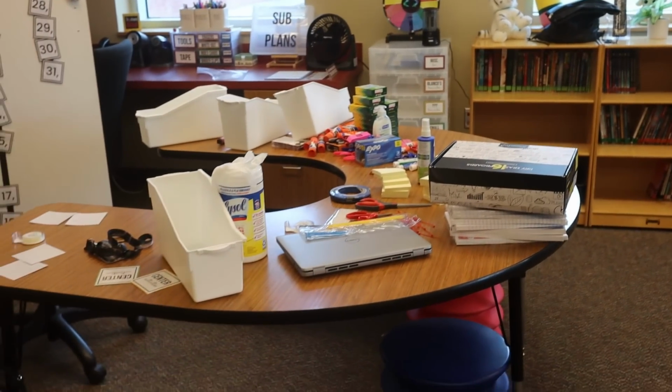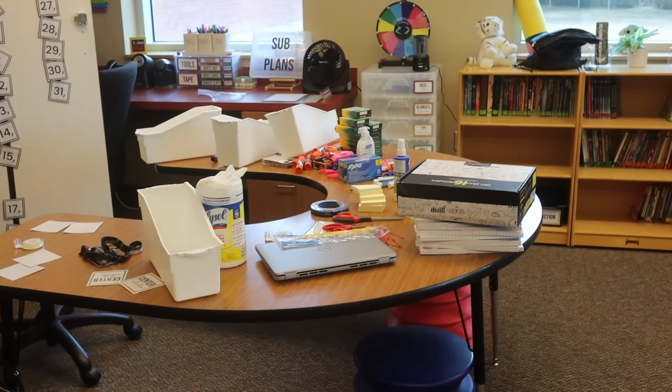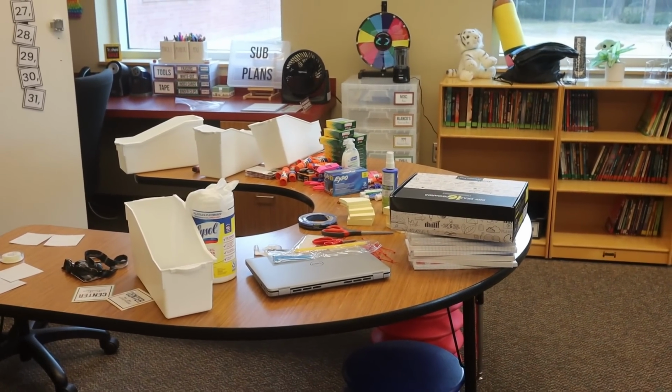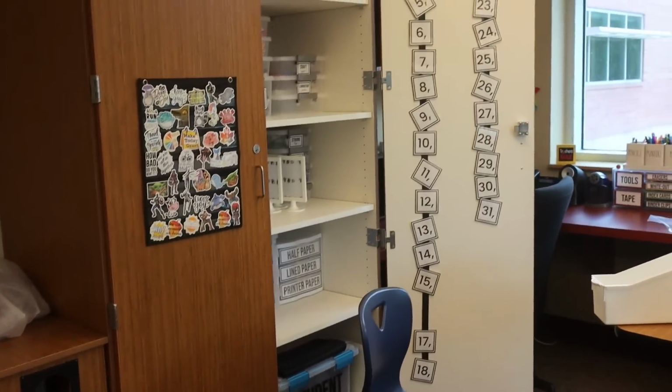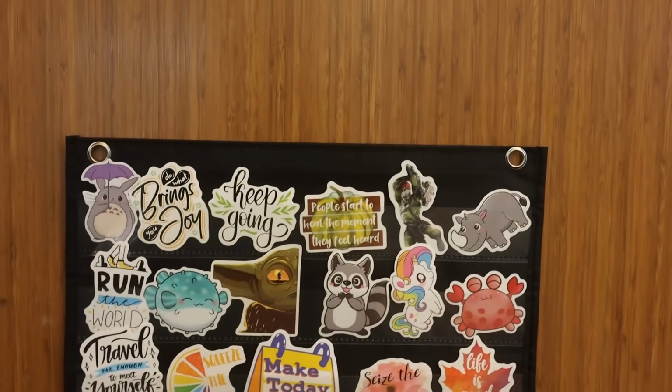So my plan is to put everything away because I cannot stand looking at that. That's super crazy. I'm here for about one more hour. But here are a couple of new additions. We have my beautiful sticker store.